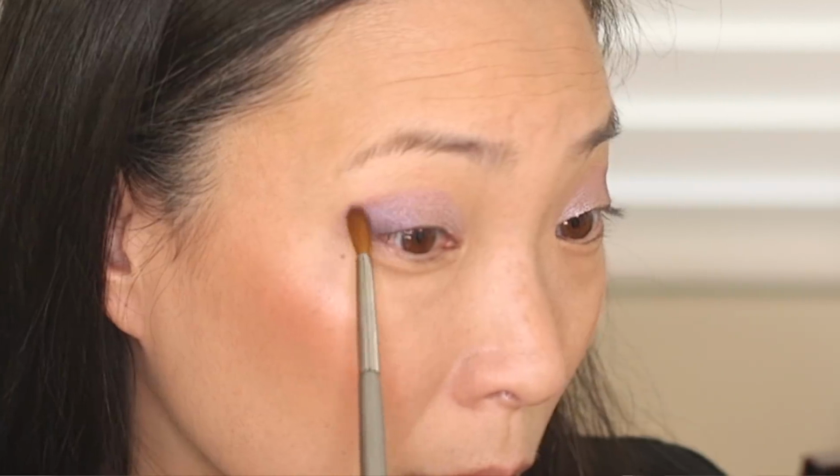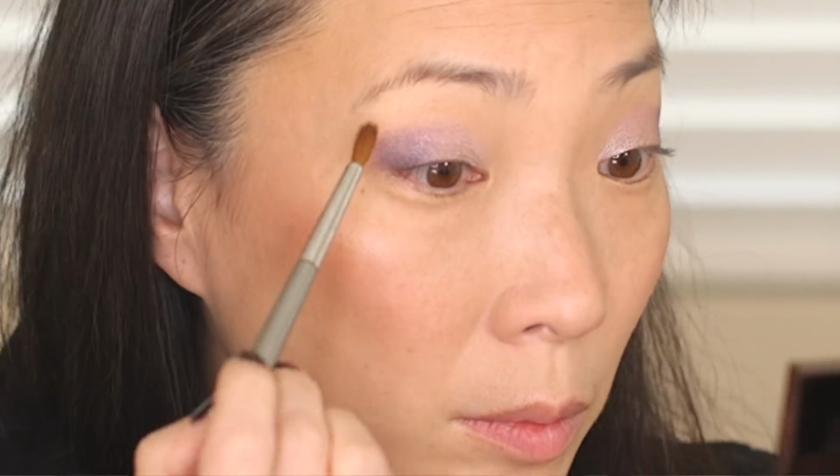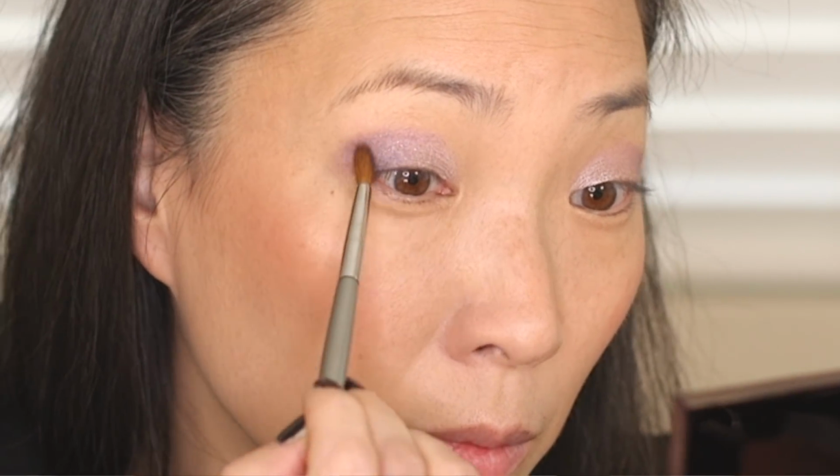Next, I moved down to the deep navy shade here on the bottom right-hand corner, and I used my Esom W36 brush to get a nice bit of definition on the outer corner of my eye. And I swept a little bit of it into the crease socket area just to give it a little bit more dimension.